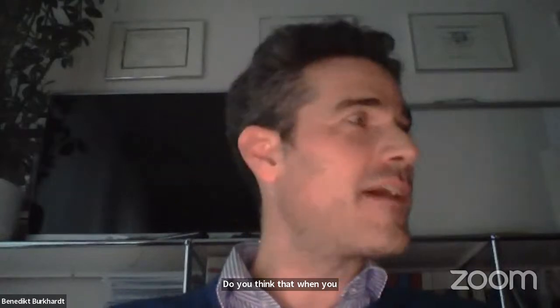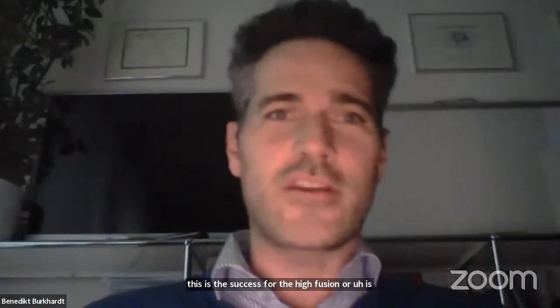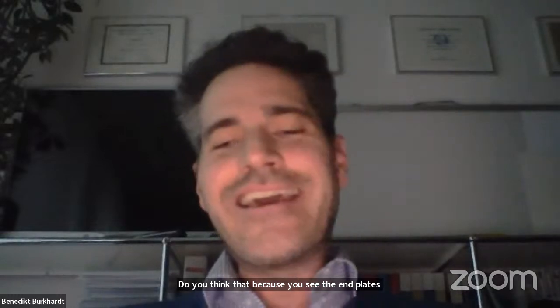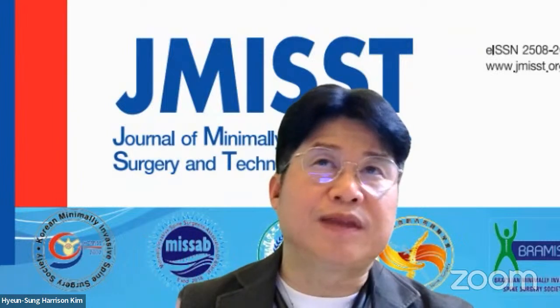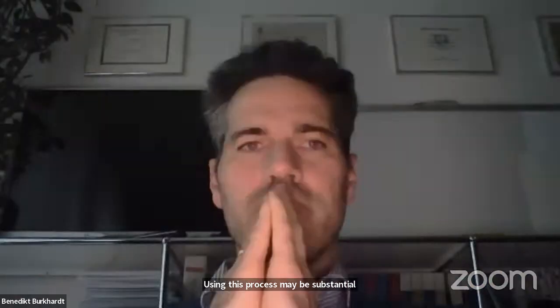Do you think that because you see the end plates endoscopically, can prepare them endoscopically, and flush everything out with irrigation, this is the key for the high fusion rate, or is it more related to the cage design itself? The high fusion rate may be related not only to end plate preparation, which is a very big advantage, but as I already mentioned, the 3D printed cage is also very important. Using this process, the subsidence rate is very, very low. Screw failure and cage failure are also very low.